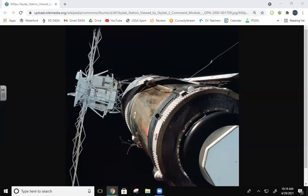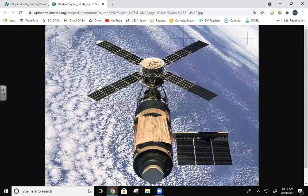Skylab, being the first U.S. space station, let's pull up a better image here. It was designed to look a lot cooler than this. It looks silly for a couple reasons, and we'll talk about that. So these are solar panels, obviously. And then here's another bank of solar panels. On the other side of this is radiators.